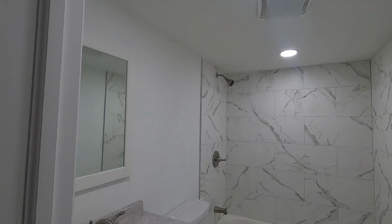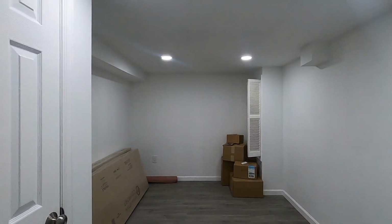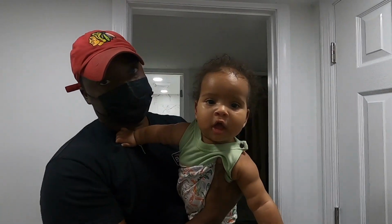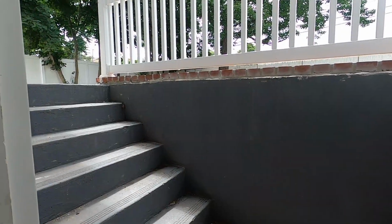Everything's all white. I love it. It's actually my favorite bathroom after the master bath. And then a guest room. So down here would be a 4th bedroom that has their own bathroom right across, which I absolutely love. I love this house. And that is my favorite part of the house, this beautiful baby girl.